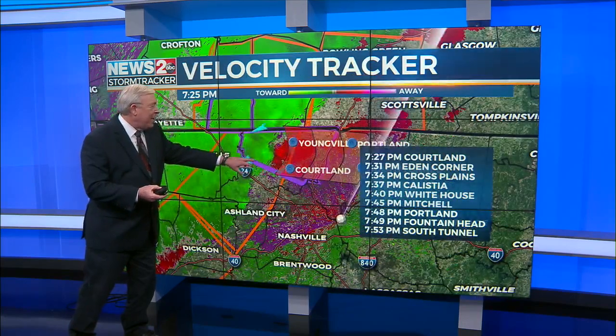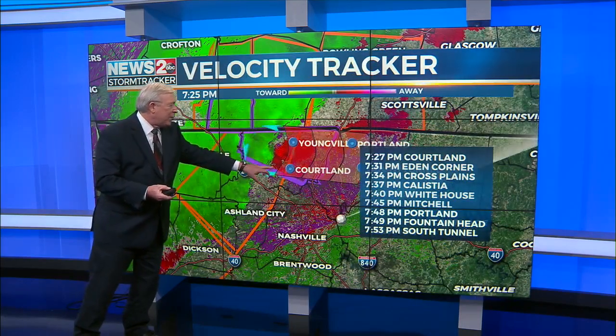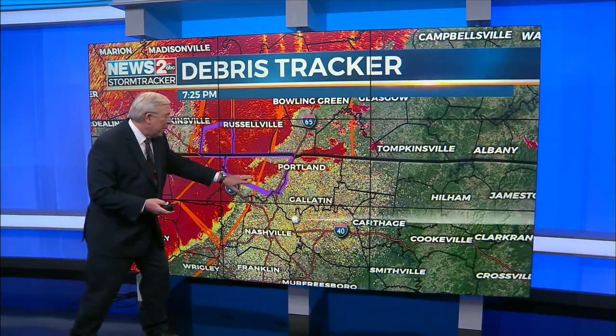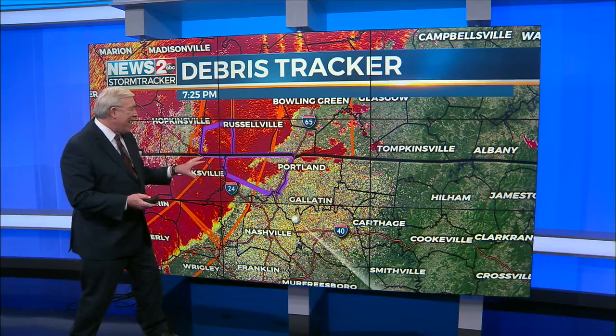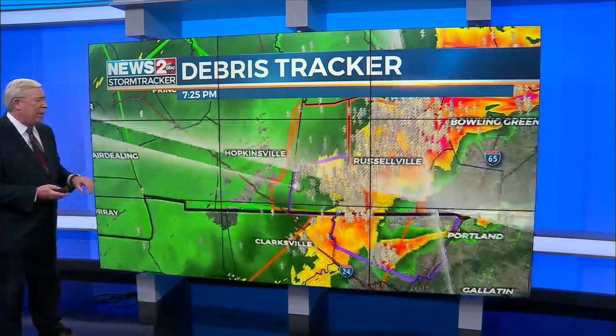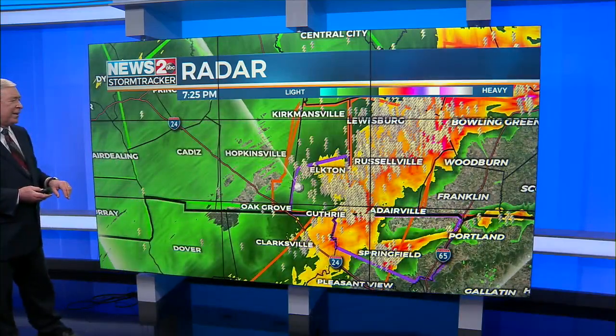I'll go back to there, and there's the middle of this purple box right there, and I know the screen shifts a little bit downwards, but again, right close to the middle of the purple box and a little bit further north. So I can't guarantee that's debris, but right there, that's a possibility that that's debris being picked up there. And again, you can see that this extends back.